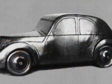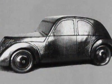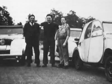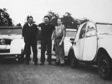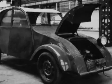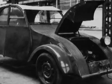The first 2CV prototype was developed in 1937, but when the Second World War broke out in 1939, Boulanger destroyed all the prototypes to prevent them from falling into the hands of the Nazis. It wasn't until 1948 that the first production model was introduced, and it was an immediate success.